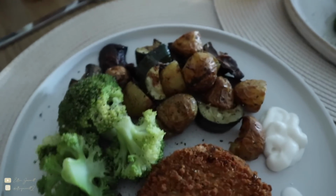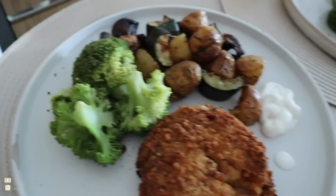This is dinner. Fish cake, potatoes and veggies, and some more veggies. I'm gonna have to hold this camera because it's not gonna stay.